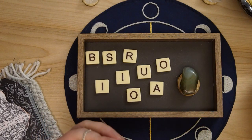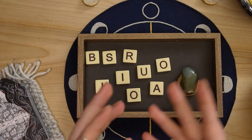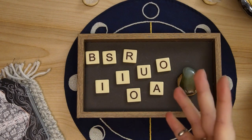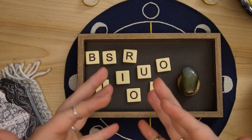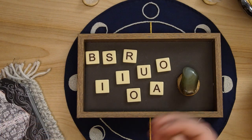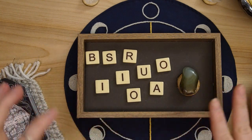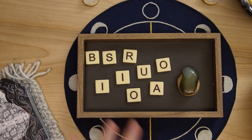One of those kinds of weeks where it's a lot harder to get your words out, or you fumble over your words a lot more often, or you find that things that you want to communicate just end up having a little bit more of a hurdle, or you get a frog stuck in your throat kind of feeling. So it's something to just keep in mind when it comes to communication this week, which I feel like the letter tiles are really good at doing.